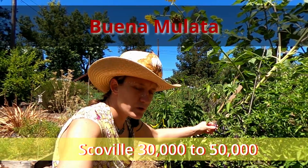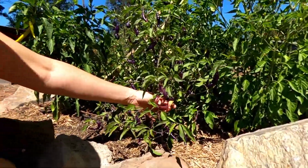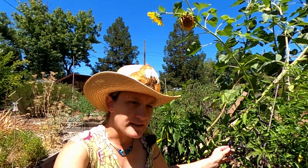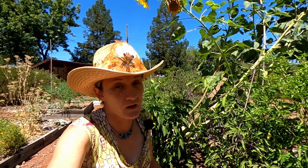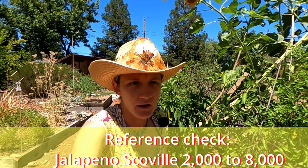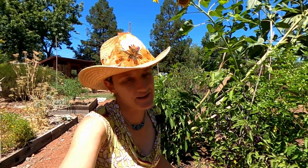This is a Buena Mulata. They start out this beautiful violet color and then become more pink on the vine, ultimately maturing to a deep fire-pepper red. This is a cayenne type pepper. It does have some sweetness to it, and the heat can be a very pleasant surprise, but definitely hotter than a jalapeno. I've been using the Buena Mulata pepper a lot in the New Sage's recipes.